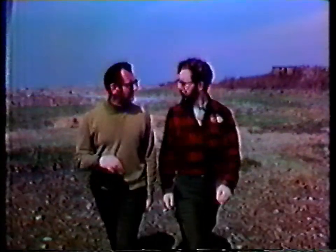This seems to be the largest piece of real estate on the whole area that doesn't have a hill or a bunker on it. Right, well, it's beautifully clear. It would be a great place to put a ball field or a football field, things like that. Yeah.